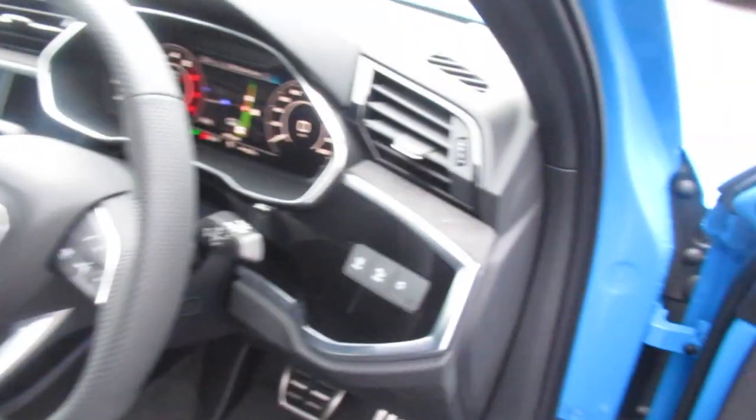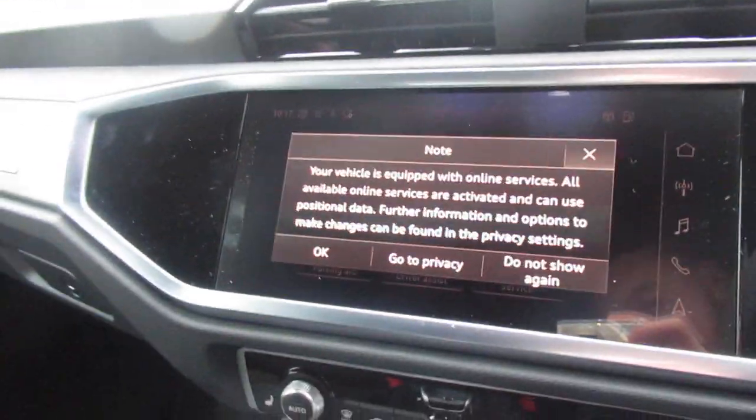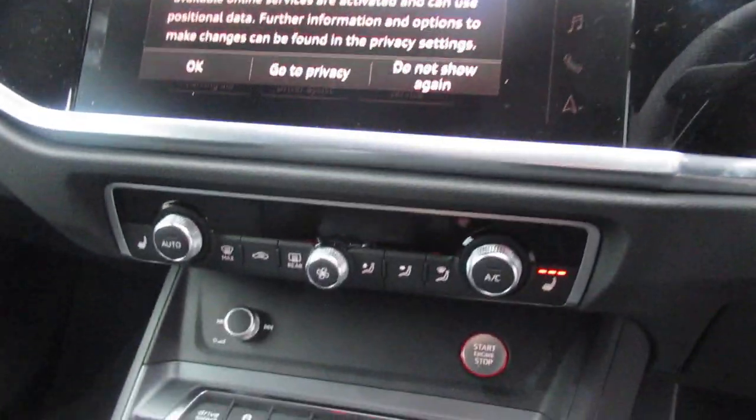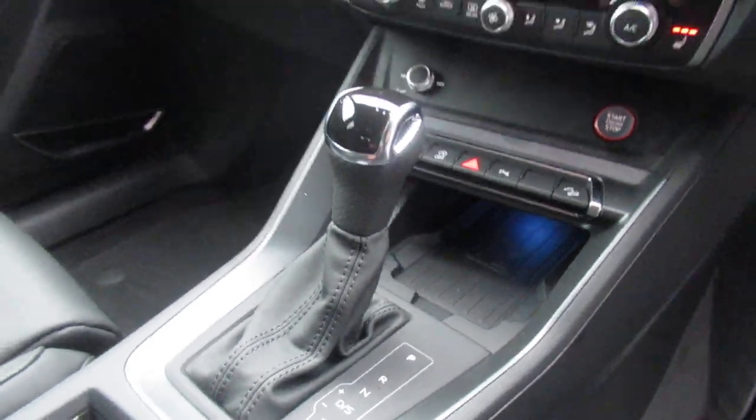embossed logo, automatic headlights and wipers with a flat bottom leather multifunctional steering wheel, a cruise control, virtual cockpit, touchscreen display with navigation, dual digital climate control with front heated seats, in a 7-speed S Tronic automatic gearbox.